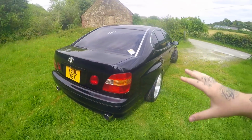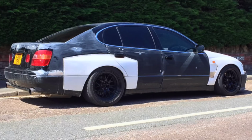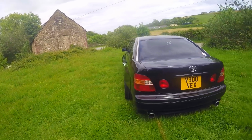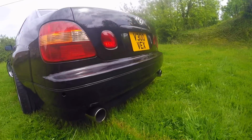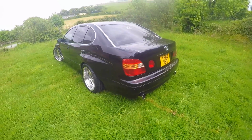This has actually had a complete respray as well. This respray is literally a month or two old, and where Josh is a perfectionist, he really wanted to go all in, especially when you put the kit on it. It sort of had to happen. The exhaust as well is an HKS Cat-Back Exhaust, which sounds awesome on this car. Really do like the look and the sound of that.